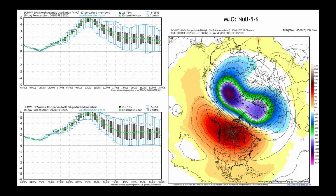Okay, from here, I'm going to take you through my reasoning for why I think it's going to be hard to get cold air to stay in place. So starting with the two figures on the right, they're showing us two separate circulations we need to keep a close eye on. First is the Arctic Oscillation. The second is the North Atlantic Oscillation. Notice that both of them are going into positive territory.